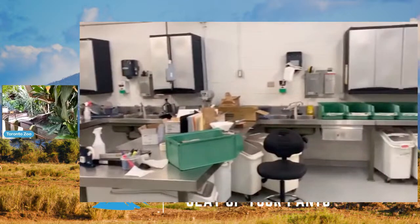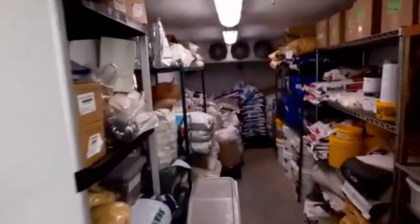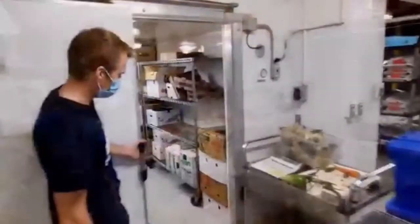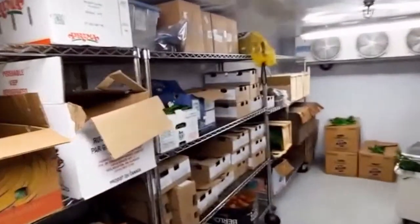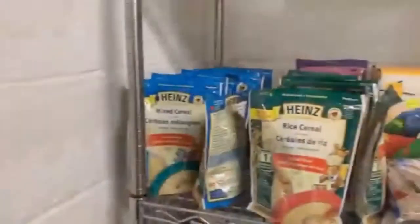So as you can see, this is one of our main areas of our nutrition department. We're walking into a big freezer now, so a little bit bigger than the freezers you have at home. We have a lot of animals to feed. We actually have a total of, I believe, 6 freezers. So that's a lot of food storage, a lot of food to store for our very, very large animals.